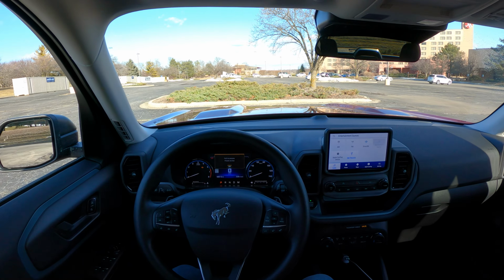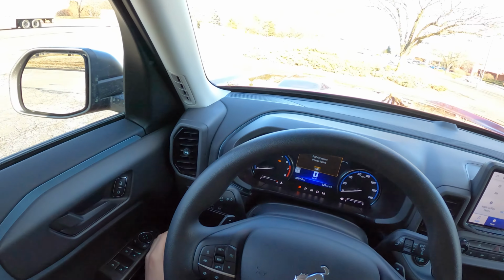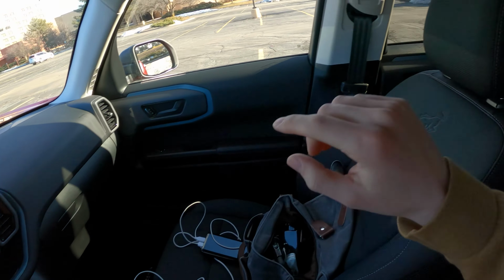Speaker locations. This is the 6-speaker base system, so very straightforward. One down here in the door, two, three, four, 5 and 6 in the second row.